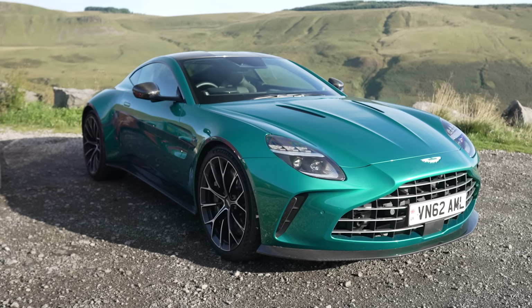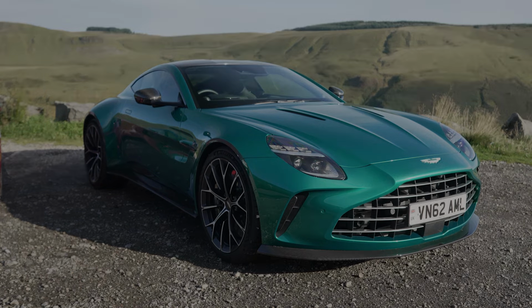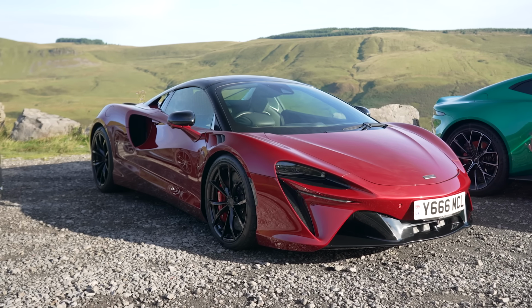And the Vantage, it's fantastic, a landmark for Aston Martin. In the way it looks, goes and sounds, and in the way it makes you feel, it has a charm all of its own, but it can't match the technical brilliance of the McLaren.